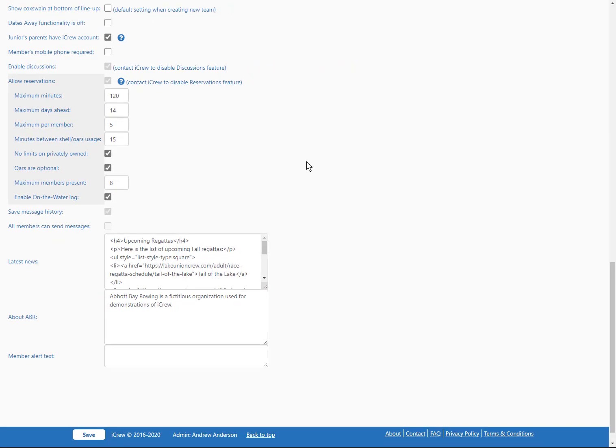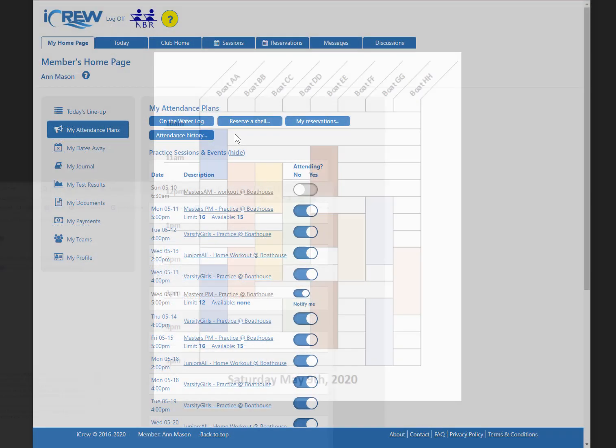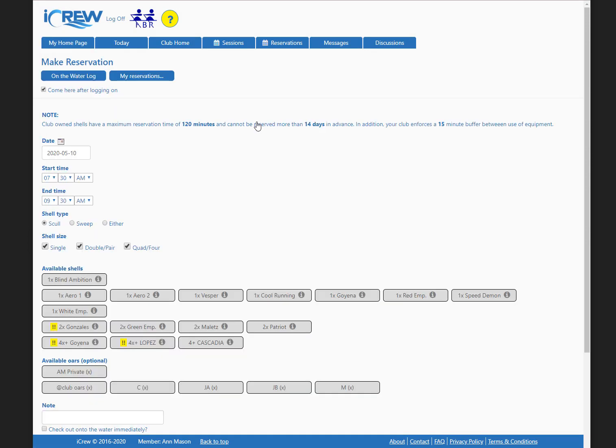Now let's talk about some changes your members will see when they're making a boat reservation and needing to check out to the water or back in from the water. So here I'm logged on as a member. Let's go make a boat reservation. Some notes are included at the top of the page to talk about these limits that your club may have set. So here we're letting people know they have a maximum of 120 minutes for the duration of a given reservation, and they can't make a reservation more than 14 days in advance. And there's also a 15-minute buffer being established between the use of equipment. So of course they select what they want to take out, look for open availability, and make their reservation.